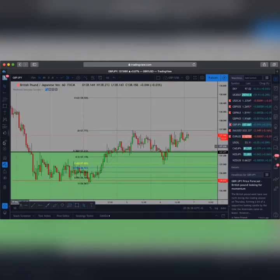So how many pips is that? Let's get the ruler out. Actually, not even. So 137.02 to 137.77. So that's 75 pips.